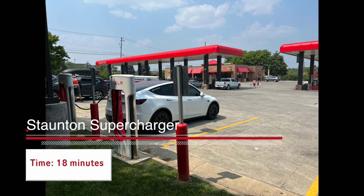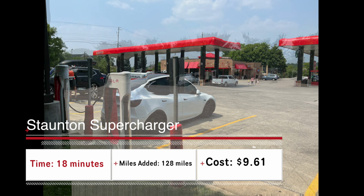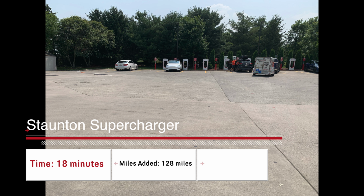After leaving Skyline Drive, we headed over to the Staunton Supercharger, conveniently located just 15 minutes away from the southernmost entrance exit of Skyline Drive at this Sheetz gas station. A few of the superchargers were iced, but fortunately there is still plenty of room for us to charge up. We charged for 18 minutes, added 128 miles at a cost of $9.61 to get us ready for our next adventure.